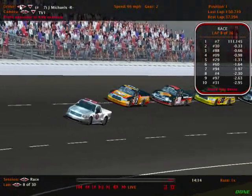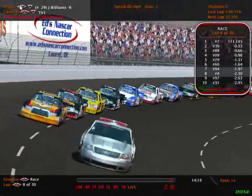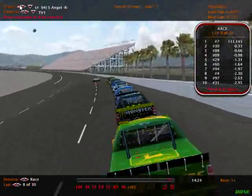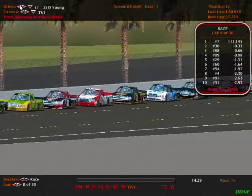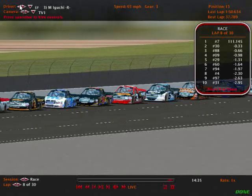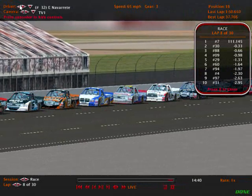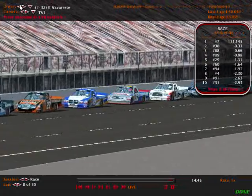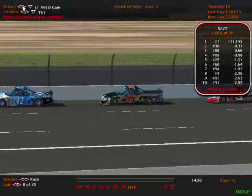Here is the running order. Joshua Michaels is first, Kyle Snosky is second, third Henry Nova, fourth is Hayden Klein, fifth is Jake Williams. Top 5 stayed out. 6th is James Silverfox, 7th Sean Angel, 8th Sam Young, 9th William Duncan, and 10th is Mason Williams. 11th Ray Krager, 12th Dylan Young, 13th Skyla Johnson, 14th Darren Gale, 15th Makoto Iguchi, 16th Chris Rickenbaugh, 17th Connor Smith, 18th Derek Williams, 19th Emilio Navarrete, epic derp right there, and 20th is Tyler Faber.